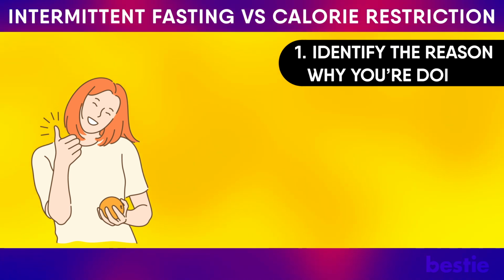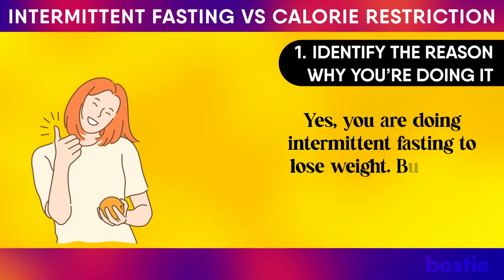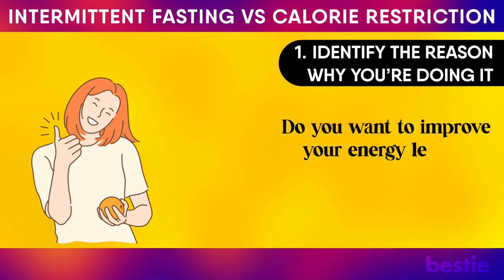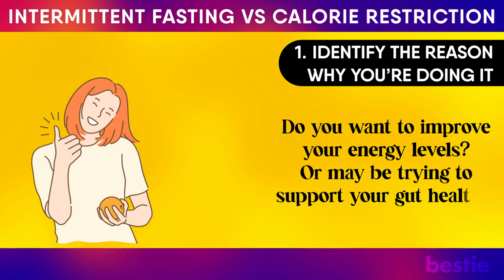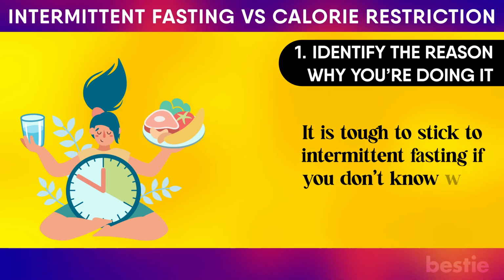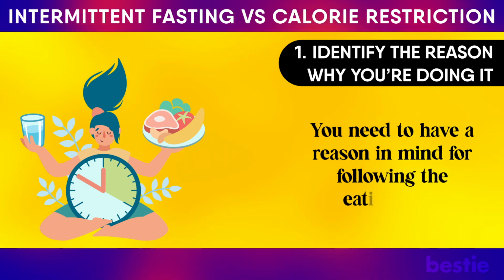Identify the reason why you're doing it. Yes, you are doing intermittent fasting to lose weight, but what else are you expecting from it? Do you want to improve your energy levels, or maybe support your gut health? It is tough to stick to intermittent fasting if you don't know why you are doing it. You need to have a reason in mind for following the eating plan.